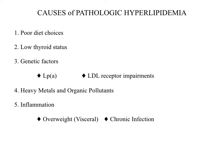Low thyroid, there are genetic factors. LPA is under genetic control. Many of our patients have LDL receptor impairments, genetic hyperlipidemia. And of course, heavy metals and organic pollutants are the key acquired causes of hyperlipidemia, along with poor diet and overweight stature. And inflammation will lead to hyperlipidemia, and we can have chronic infection, which will lead to hyperlipidemia, or pseudo-infection with visceral fat. Visceral fat is hypothermic.